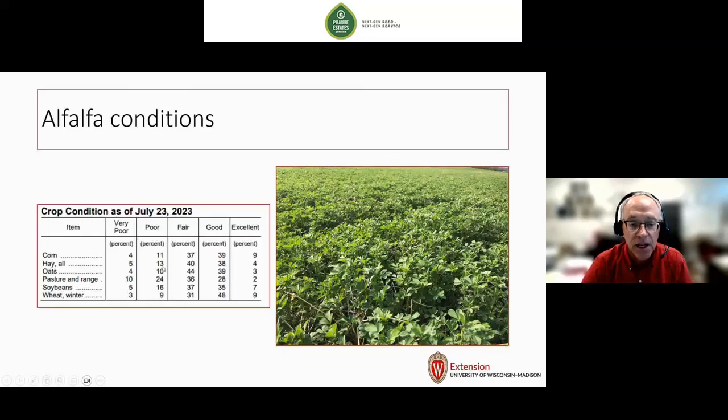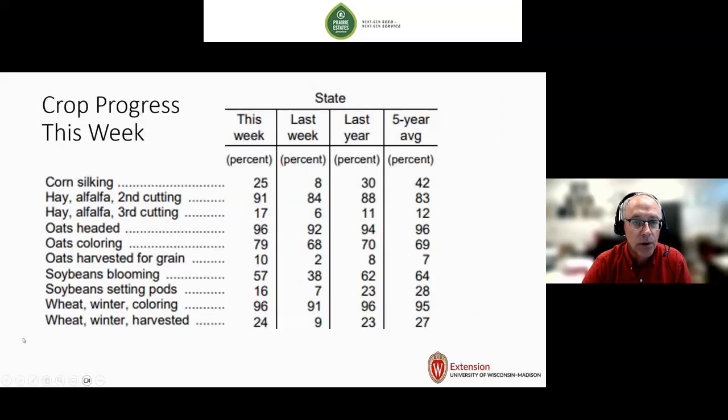We're talking close to 80% in that fair to good range. No excellence, but at least we're not stuck all down here in the poor to very poor range for what's being reported. So alfalfa conditions, I think, overall are okay. Definitely not a bumper crop, but we may have to look at what the ration looks like going forward from that standpoint. So alfalfa, second, third cutting, we're pretty much wrapped up with second, moving well into third.